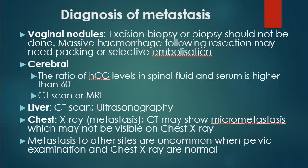So in cases of cerebral metastasis, the ratio of the HCG levels in the spinal fluid and serum is higher than 60. CT scan or MRI is also helpful in diagnosing the brain metastasis. For liver metastasis, it is CT scan and ultrasonography. Chest X-ray can be done, and CT may show micrometastasis which may not be visible on chest X-ray. This happens in about 40 to 50% cases of micrometastasis. Metastasis to other sites are uncommon when pelvic examination and chest X-ray are normal.